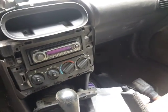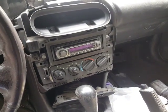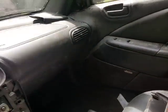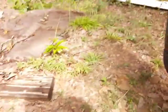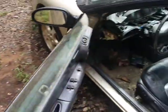So yeah, that's that. I'm trying to remember everything that I've done on this car. That's another thing too. I was going to replace one of these mirrors. Hell, I don't remember. There's just so much stuff to fix on this damn car. Like I said, I'm tired of messing with it.